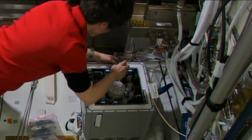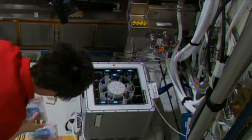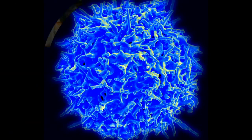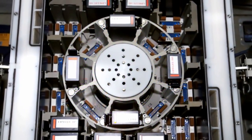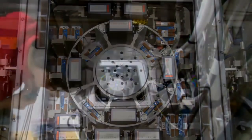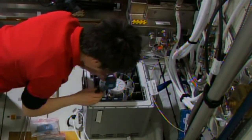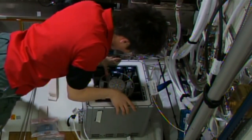One of those experiments is on its second flight to space and is vital to keeping current and future space travelers healthy. The T-cell activation and aging study, activated by Samantha Cristoforetti on Tuesday, takes T-cells, a type of white blood cell, and analyzes them to help researchers create better measures to prevent disease in crew members during spaceflight. Understanding how immunity gets activated or suppressed will also help treat autoimmune diseases here on Earth.